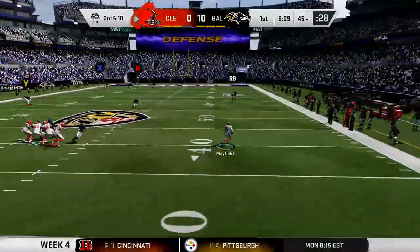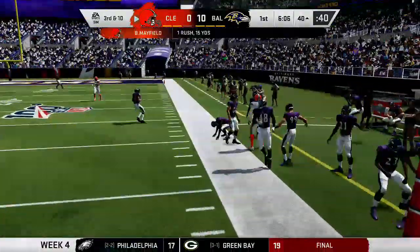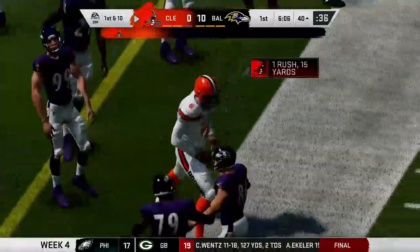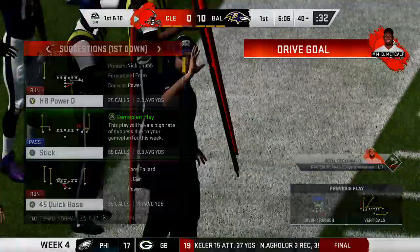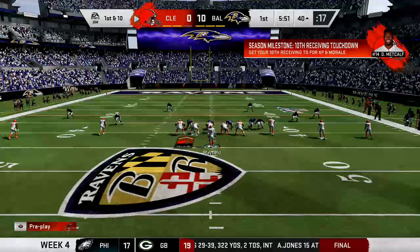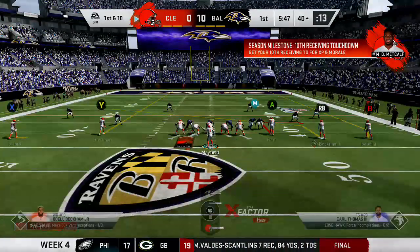Flush to his right. He may try and run for this. He's got the first down and more inside the 40. And he's able to get this to the 40-yard line before he's out of bounds. The escapability in evidence there is that one good for 15 and a first. So in Raven territory now, here's a first and 10 right at the 40.